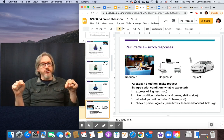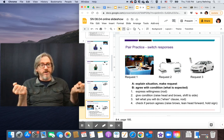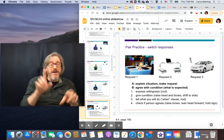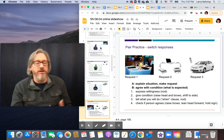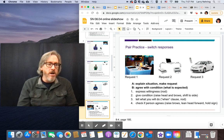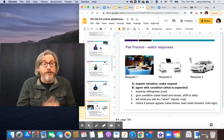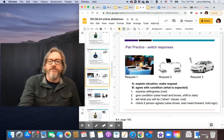Then go back and do those same 3 again, but do the other response of what's expected, right? So yes, but I need you to help me with this, or but you're going to have to pay me. I don't know, whatever, some response to each of those 3. You're going to have to make me dinner. I'll help you hook up your computer, but I expect a hamburger, right? I'll gladly pay you Tuesday for a hamburger today.